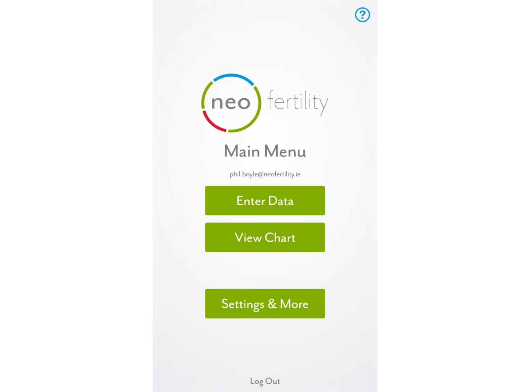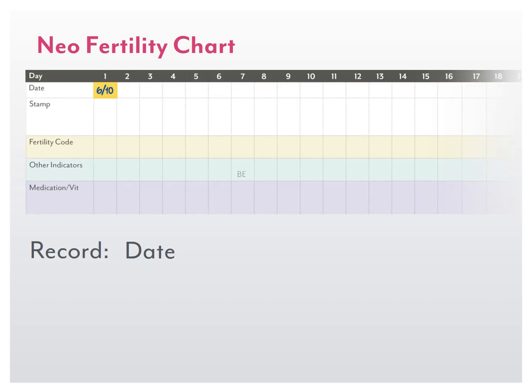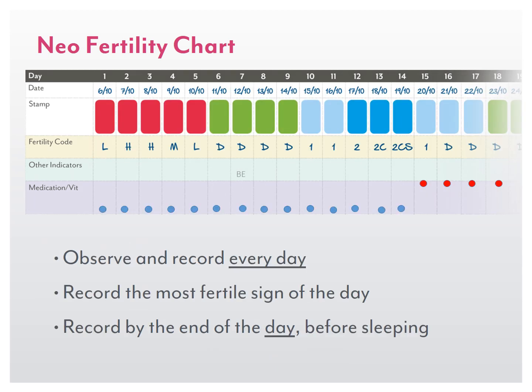The advantage of the app is it will automatically select the stamp based on your recorded descriptions and will identify the peak day for you. We will cover paper recording in this presentation. Record the date, the stamp, and the fertility code. If you wish, you may also record morning temperature based on what you observed that day. Observe and record every day.